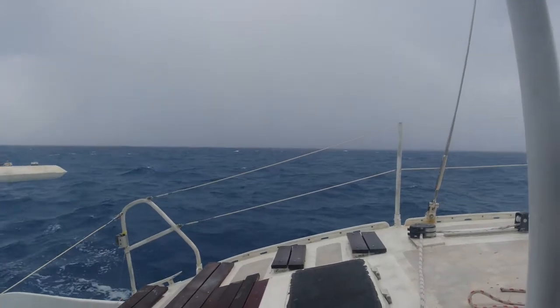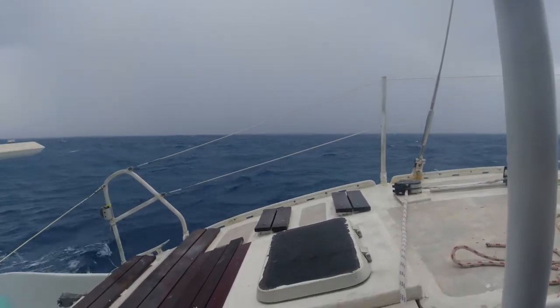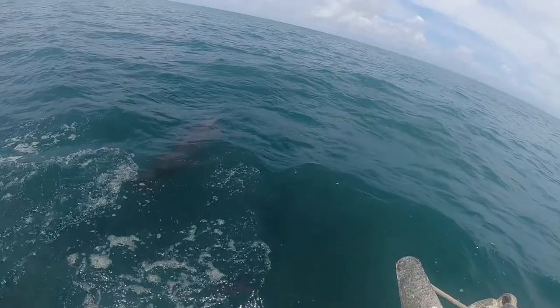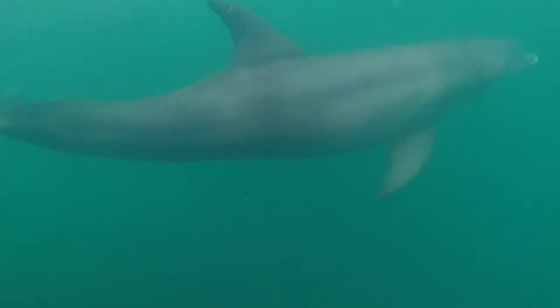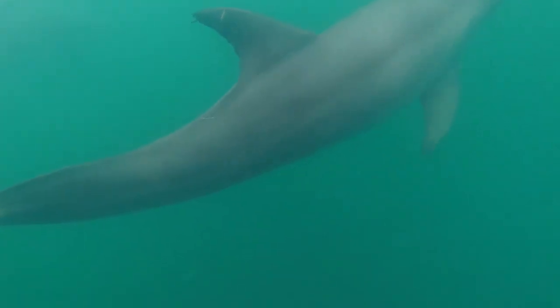So we're on our way to Boca Grande. It's a group of islands about 10 miles west of Key West. We ran into some storms on the way, but also a bunch of dolphins.